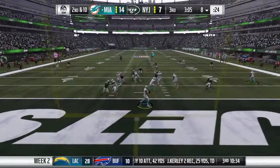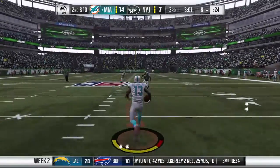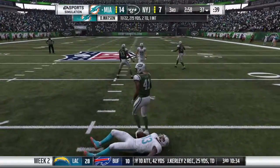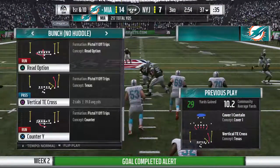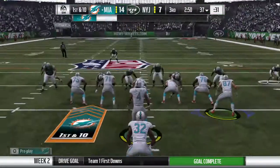So after the incompletion on first, now 2nd and 10. Throwing again is Watson. Over the middle to Beckham. And way up past the 35 before he's taken down. 75 yards receiving for him now. It's a first down. Line of scrimmage, the 37 on 1st and 10.